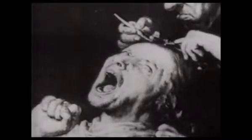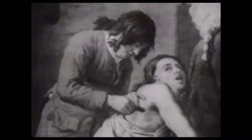Yet surgery had already come a long way. The predecessor of that surgeon was a very rough character indeed. Surgery was a brutal craft, which the apprentice picked up from watching his master. He was often also the local barber, another craft needing well-sharpened instruments.